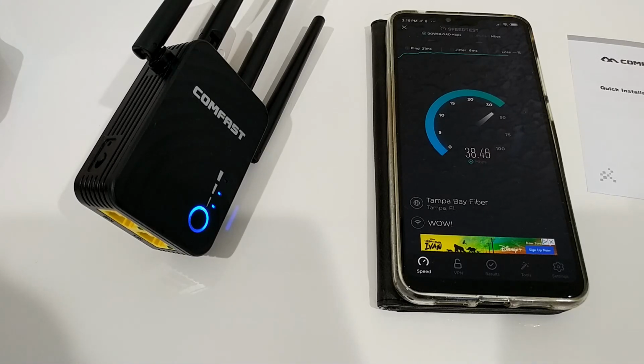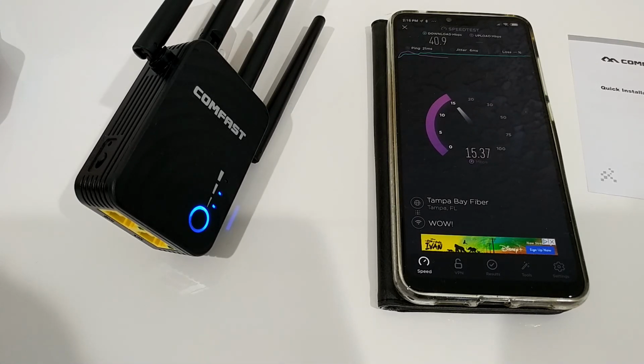That's not bad. Here in the back, I'm pretty far away. Yeah, 40 megabits. And now let's see the upload. Yeah, around 20 megabits, going down a little bit, but yeah, still okay. I would say for this area here, 14, 15 megabits is not bad.